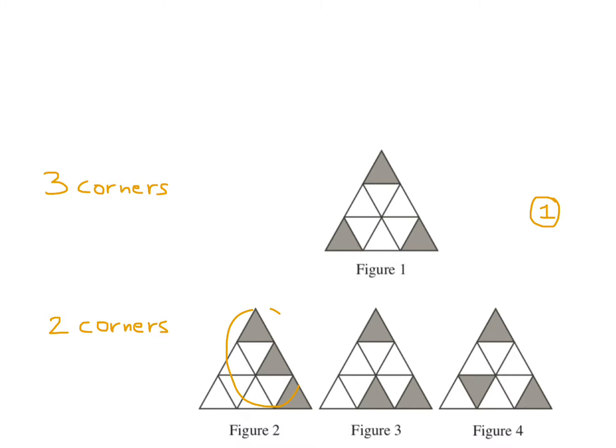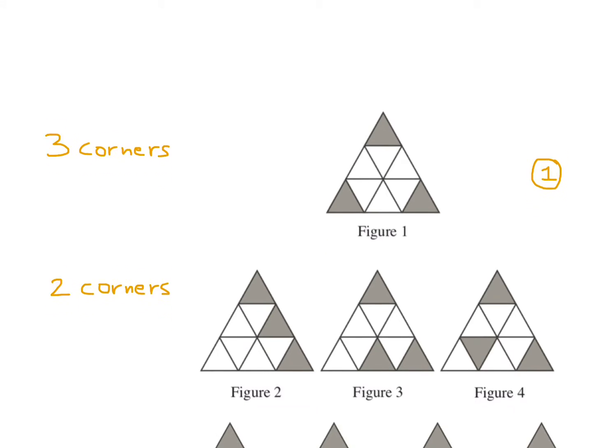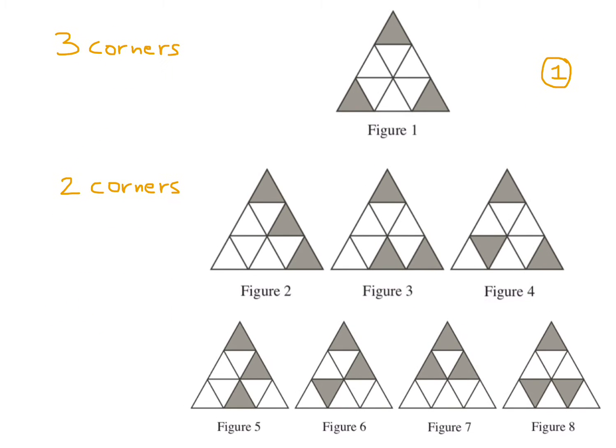Now if I put the third one here, it is different, as you can see, than this one here. And then if I select the third small triangle to be here, it also is different. So these are 3 unique selections, and they involve all 2 corners. Now let's move on to 1 corner. So this gave me 3 additional.